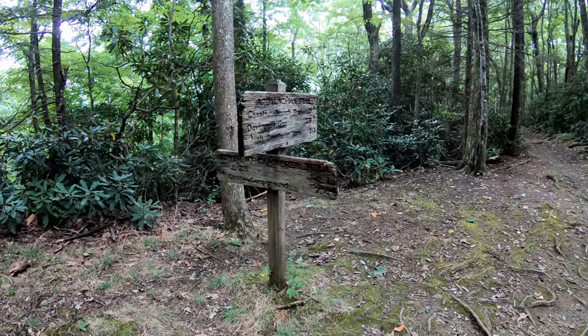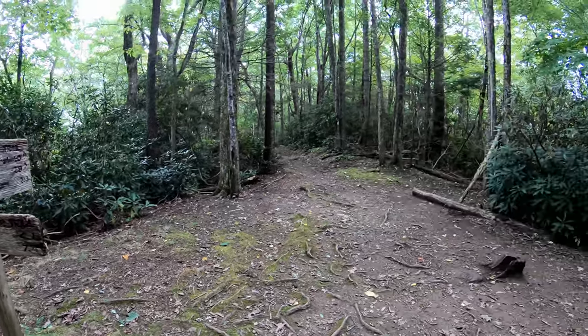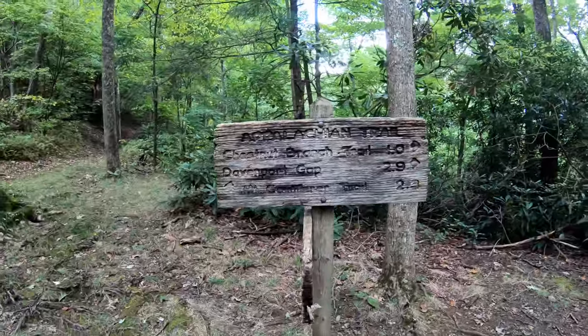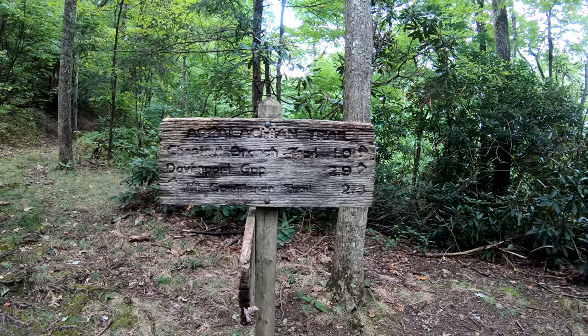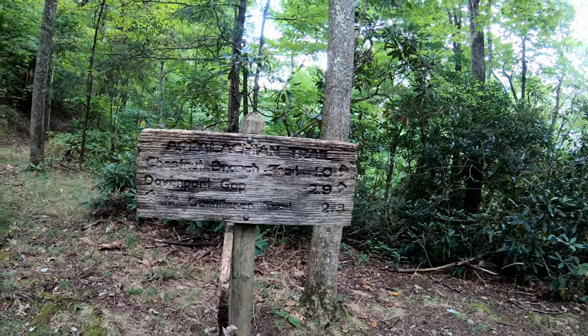All right, here we are, back at the intersection of the lower Mt Cammerer Trail and the AT. So we have one more mile to get to the Chestnut Branch Trail. And then once we get there, we got about 2 miles to get to the trailhead. So 3 miles to go, about 9 miles down.